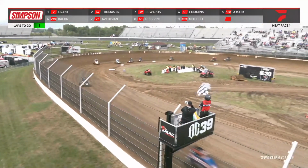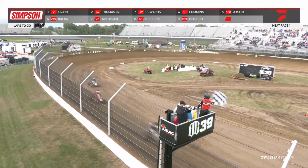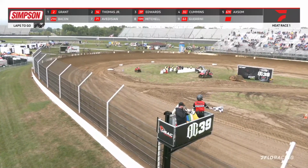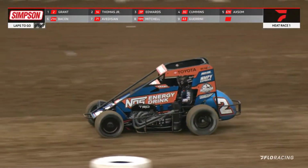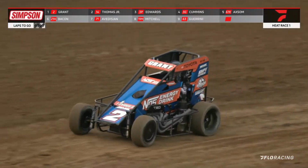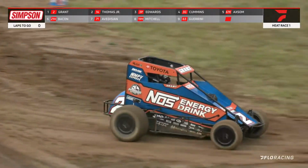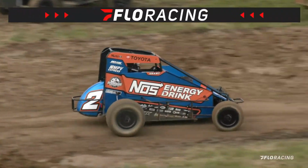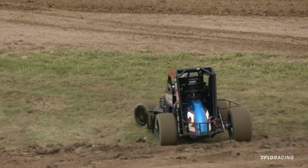It will be Justin Grant to the NOS Energy number 2, starting off his title defense in a big way here with a heat race win. Kevin Thomas Jr. in second, Drake Edwards in third, Kyle Cummins in fourth, Emerson Axum in fifth, Brady Bacon, Jada Vidician, Ethan Mitchell, and Frankie Guarini unofficially rounding out your field. But your winner, ladies and gentlemen, he hails out of Ione, California, driving the NOS Energy Drink, ViroFab, MPV Express Toyota Spike number 2. Give him a hand, Justin Grant.